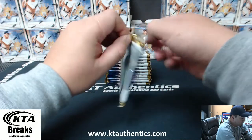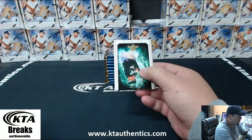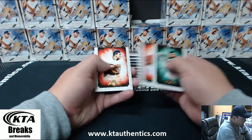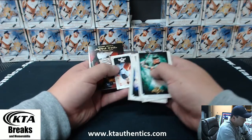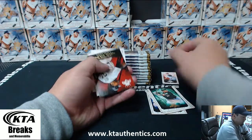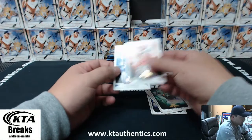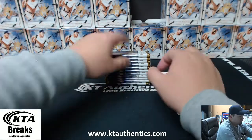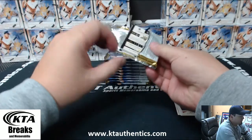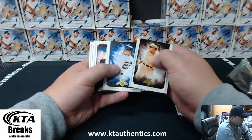About real hard wax, guys. Oh, this is a really nice looking. Got a mini of Anthony Rizzo. Big Papi, David Ortiz. Yeah, it's nice. Joe Jackson, look at that.